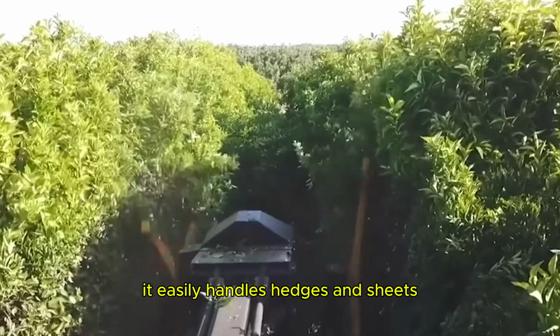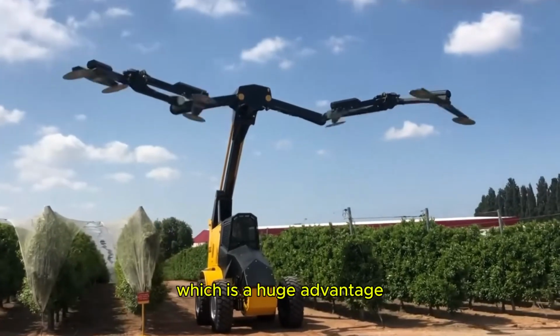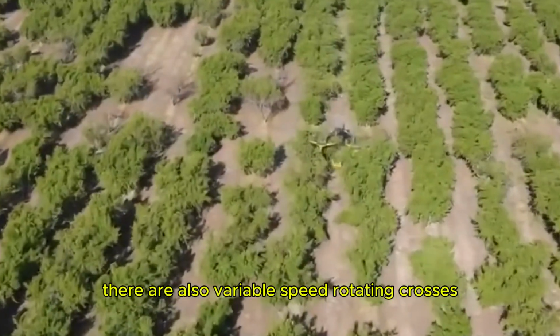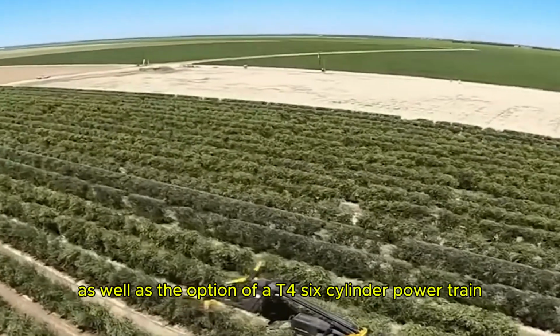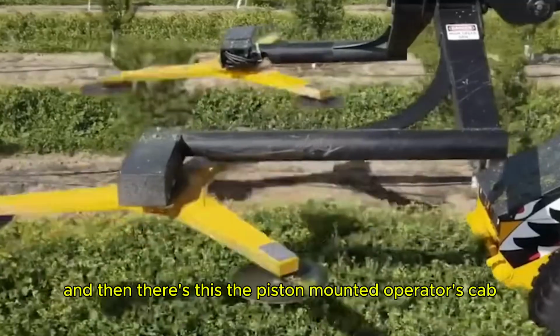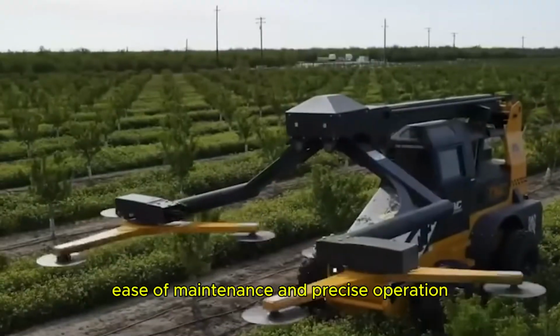It easily handles hedges and sheets, both sides of the row in just one pass, which is a huge advantage. On the plus side, there are also variable speed rotating crosses, as well as the option of a T4 6-cylinder powertrain. And then there's this: the piston-mounted operator's cab has been improved for maximum comfort, ease of maintenance, and precise operation.